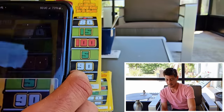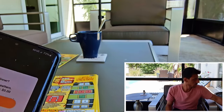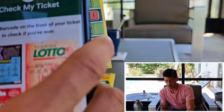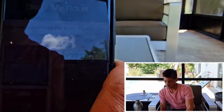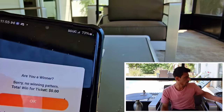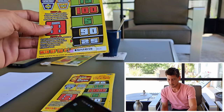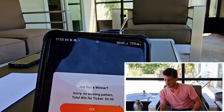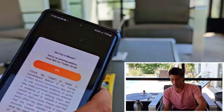Let's see. Still nothing, guys. All right. 1-12, guys. We got $5. I've actually very rarely seen this. Wow. We're at 13. We're $5 back. This is unreal, dude. Unreal.